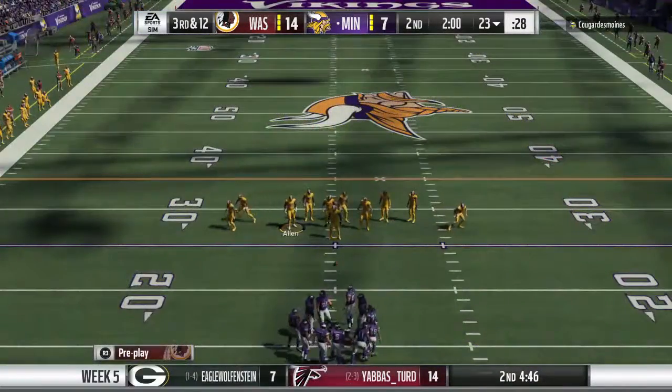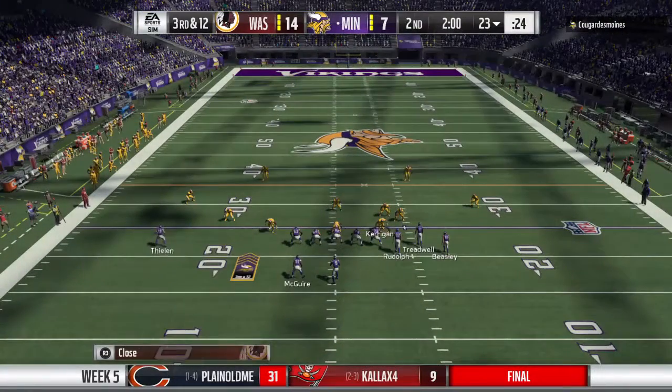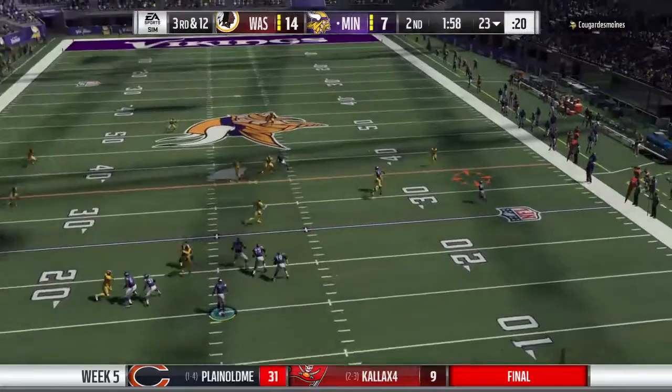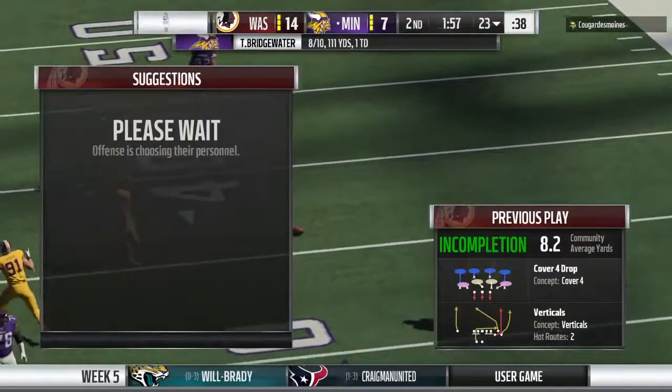The Vikings on third down. They've been good, 3 for 4 thus far. This is third down and 12. Get ready. Do that. Bridgewater. And he couldn't hang on to it through the contact.